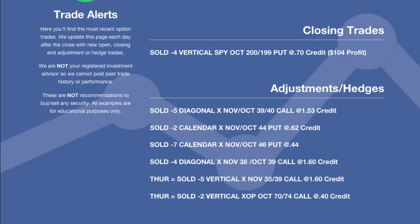So really the whole story here with all of the opening trades or adjustment trades that we had with X, both on Thursday, which is today, and for all the trades that we had yesterday on Wednesday, is that we basically did this on Wednesday. We rolled everything out to November.